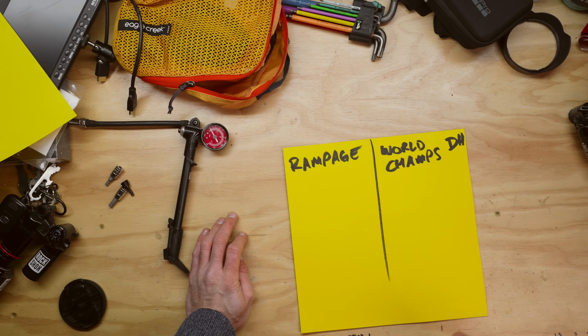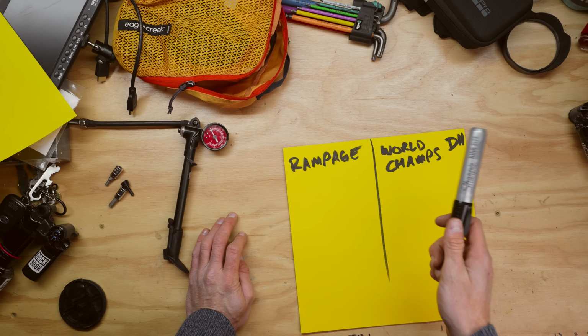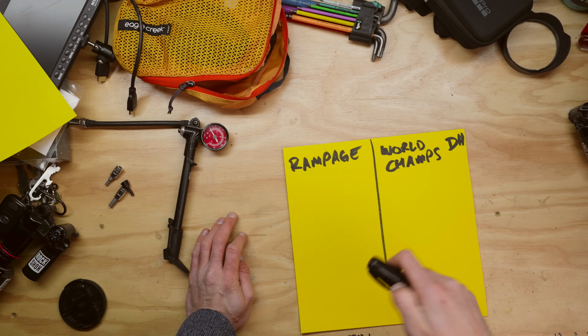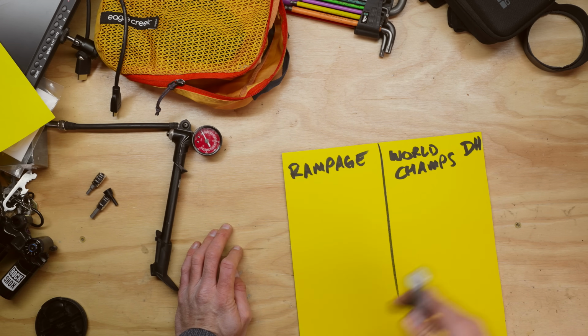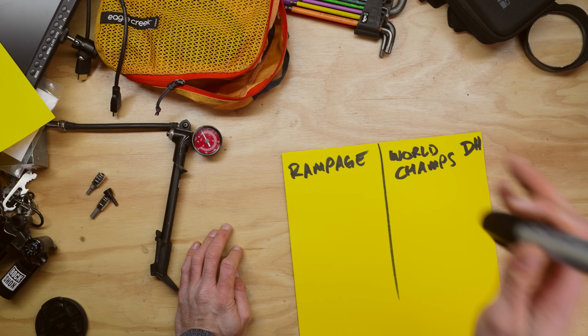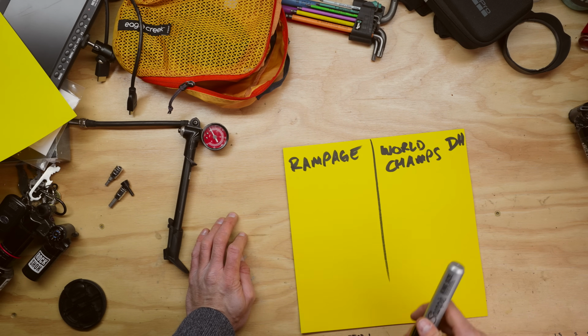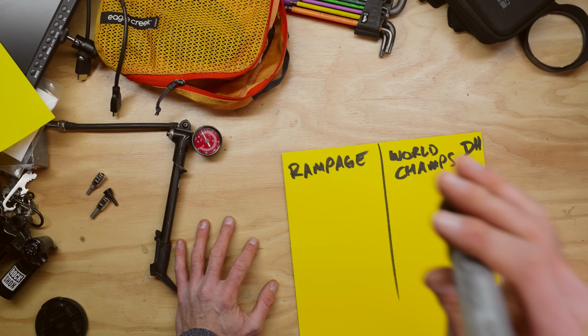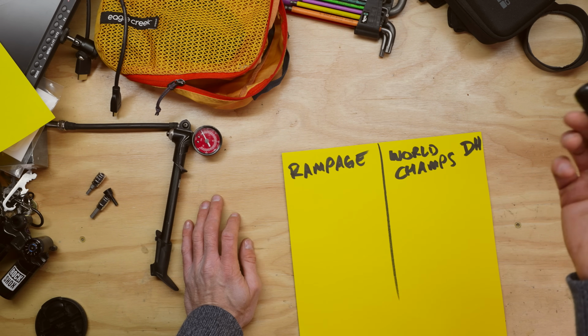So it's time for math class. I looked at suspension choices for riders in 2023 Red Bull Rampage, as well as 2023 World Champ downhill racing in Fort William. And I would argue these are some of the most elite, most rugged mountain bike events that are out there. They have some of the highest demands out of both riders and bicycles, but their demands are very different. And that becomes very apparent when you look at suspension choices for both of these events.